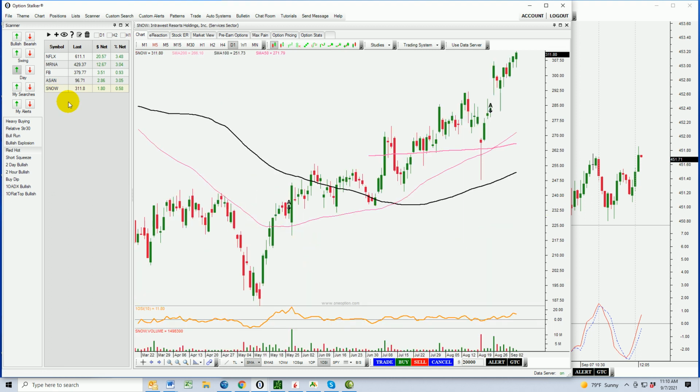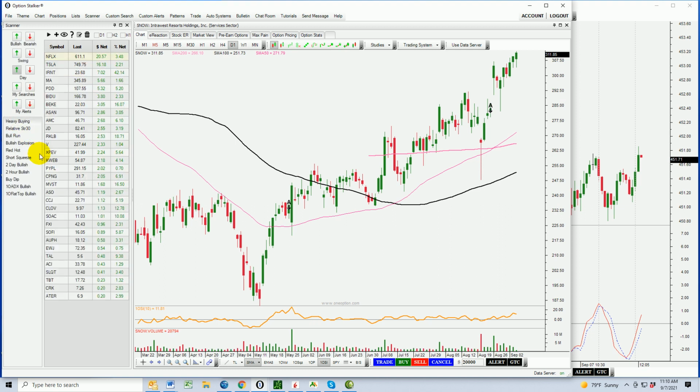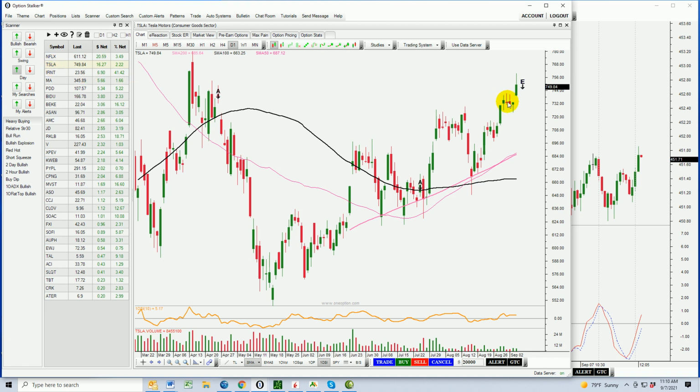ASAN, we've already taken a look at. SNOW continuing to float higher. Let's go into the heavy buying list to see what else we can find in here. Tesla actually looked pretty good. I like this compression here. Breakout to a new high.